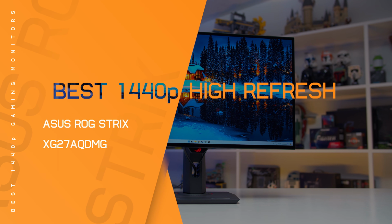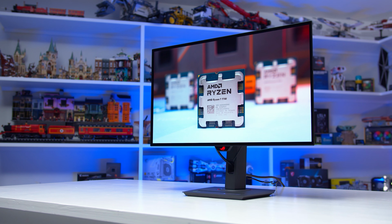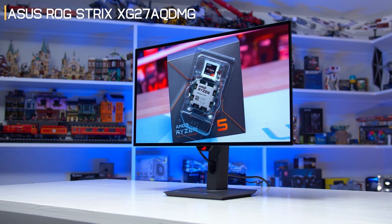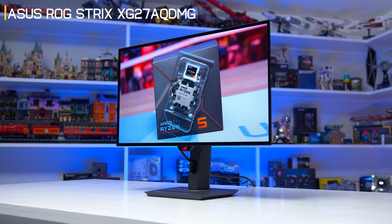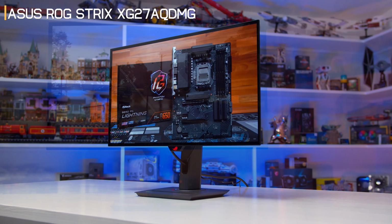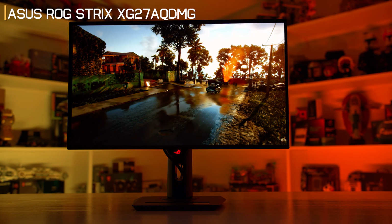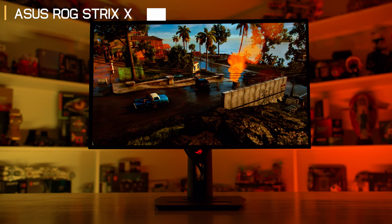If you're looking for a great high refresh rate 1440p gaming monitor, and just an excellent gaming monitor in general, look no further than today's 27-inch OLED monitors. Available in multiple flavors, OLED typically offers the best performance in this category, and with prices continuing to fall, there's no better time to jump into the OLED ecosystem than now.